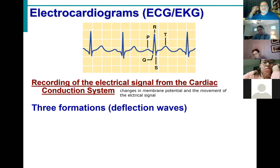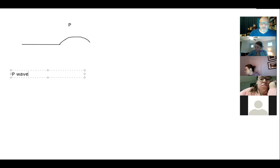Let's switch back to the whiteboard and draw this. So the first major deflection is what is known as the P wave. Now, when we talk about the P wave, what is the P wave measure? What is it actually a measurement of? Atrial depolarization. Excellent. It is a measure of the change in the membrane potentials that is spreading across the atria, right? Notice if we were to look at this, we've got a flat line, and then we have this bump, this deflection that occurs, and then it goes straight again.